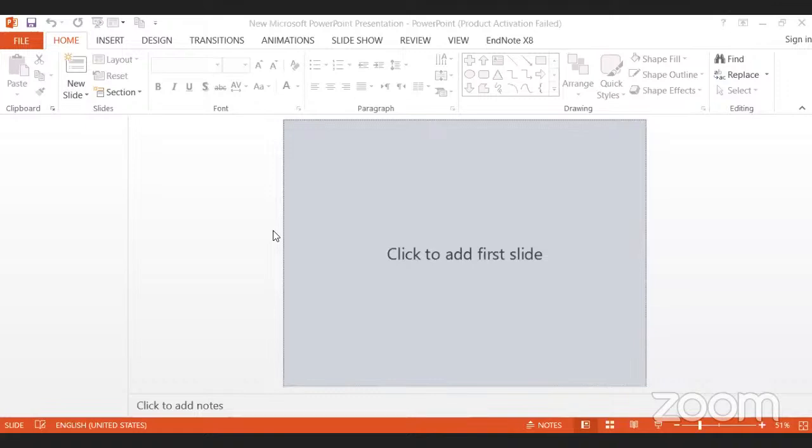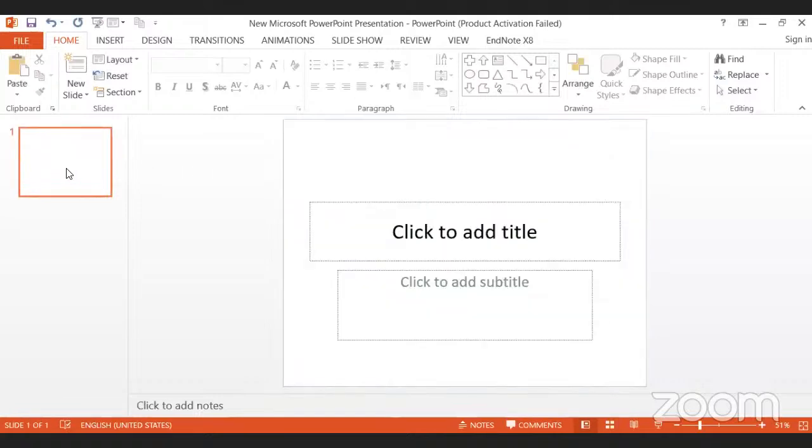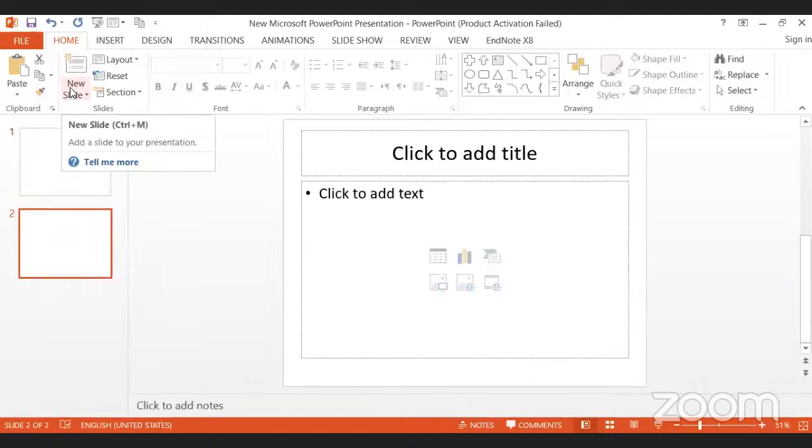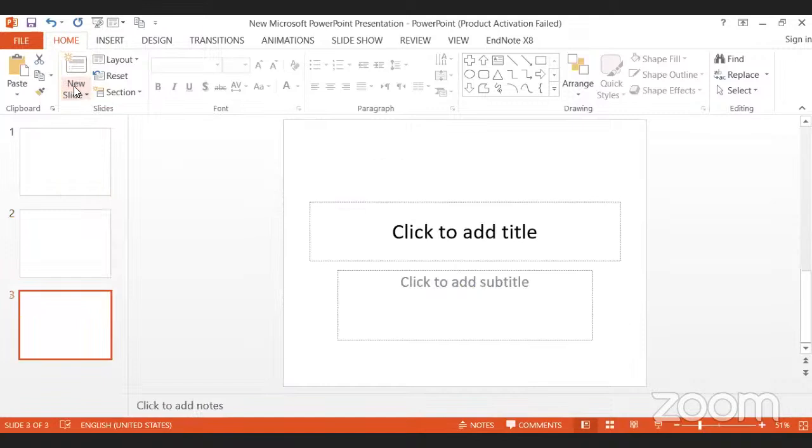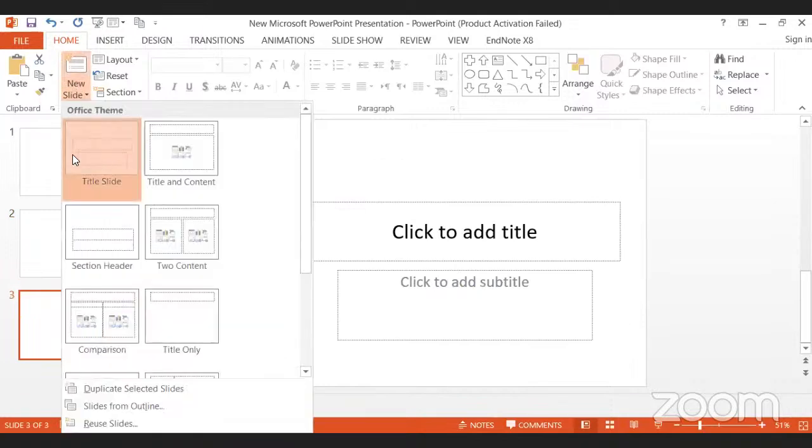Firstly, when you open your app, it just appears like this, blank. So firstly, we want to add a new slide. On the right, choose new slide, or from the ribbon, select new slide. Then you can choose any layout that is most valuable for you. Maybe a comparison, title only, title of the slide. New slide.